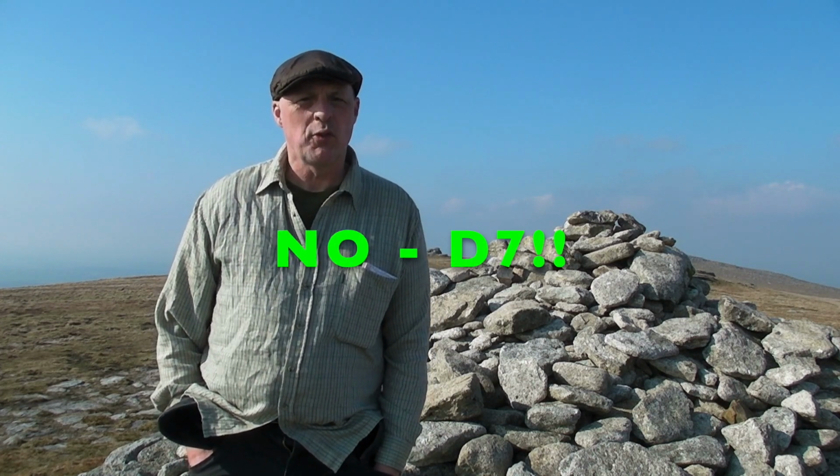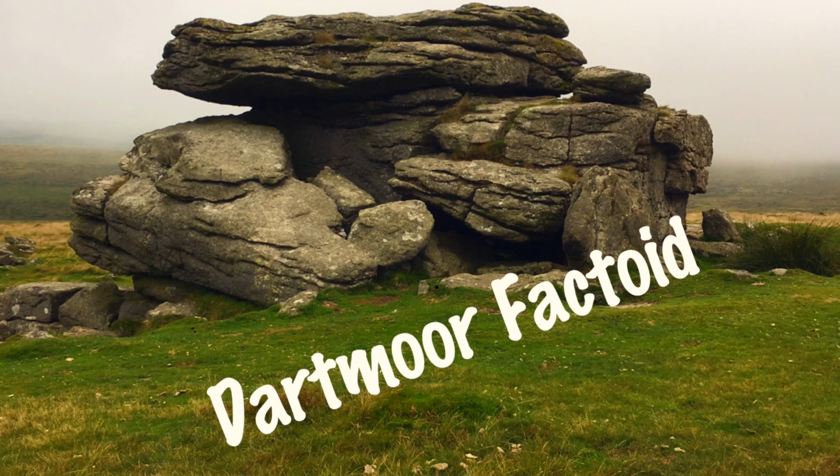So this is the summit of High Willhays. High Willhays is the focal point of D7 in the Dartmoor 365 squares. This is the highest point in southern England and Cornwall. There's no other higher point now until you get into the Brecon Beacons in Wales. So at the moment there's nobody further above sea level now until you get into Wales probably.